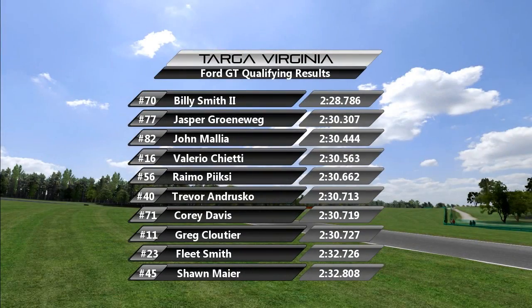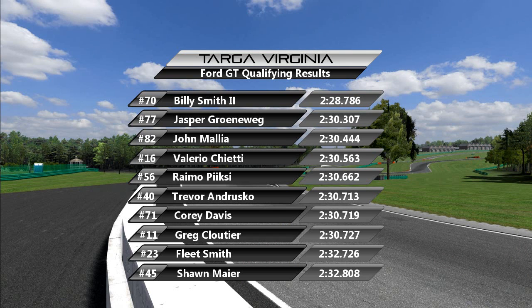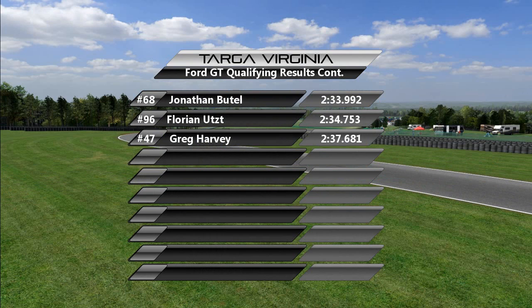So here is the full starting grid then. If you notice that P2 to P8 are all within the same second of each other, so extremely close out there on the track at the moment. Chieti 4th from Italy, Pisky in 5th, and Drusco with the Motorsport Media team in 6th. Cloutier's 8th, and he's actually a real-life endurance racer, so it'll be great to see what he can bring to the sim. And Meyer is in P10 at the moment for Slipstream Racing. And the rest of the field, Bootle is in 11th for Robertson Racing. So with the field this close, it'll be great to see what happens during the course of the race.